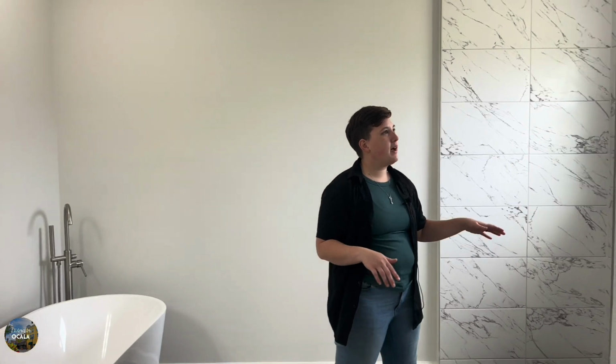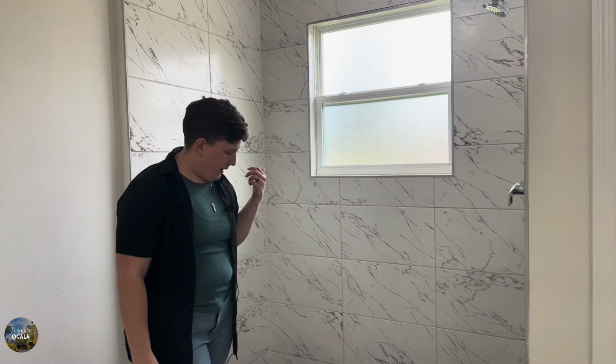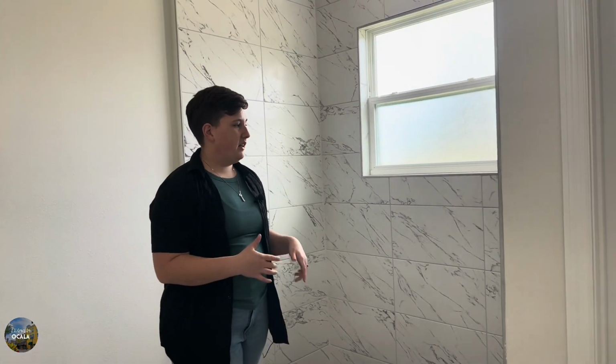Now over here they do have tile, which is tiled all the way up. But it's the bigger tile, so I kind of prefer that. This scallop tile on the bottom is different and unique. I think it adds a little bit of depth to the bathroom. Again, you have granite countertops in here with upgraded fixtures, and you have 2 walk-in closets, which I think is great, especially if you have as many clothes as I do and my wife.